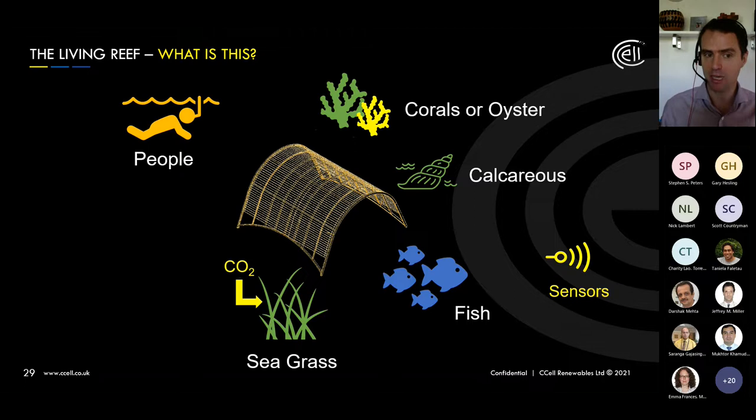And we see it being very much technology led. And as I said, we've got this digital reef concept, and we want to move it into the living reef arena. So we start with what we want to do around corals and oysters. So we're now actually developing a hatchery.